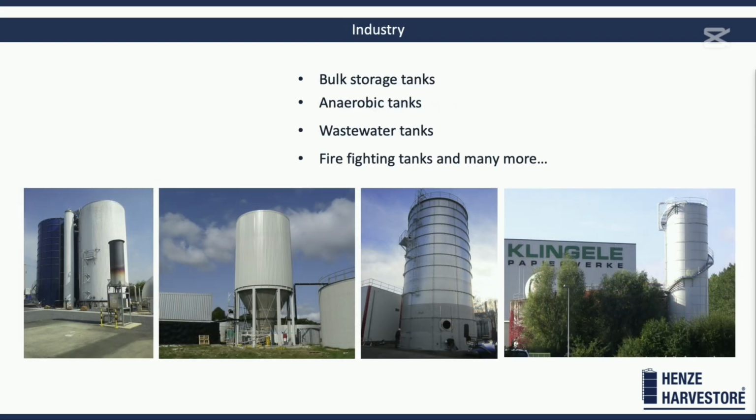Another market for us is the industry sector, where we also build bulk storage tanks, anaerobic tanks, wastewater tanks, or firefighting tanks, or whatever you require to store any liquid medium.